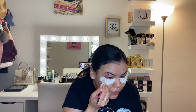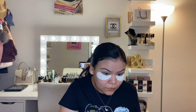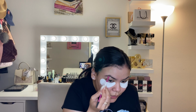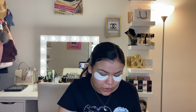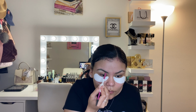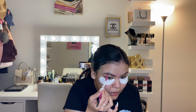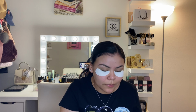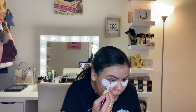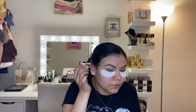So I just start lightly on the end of my brow, and then I start filling in the sparse areas. You don't need to use a heavy hand with this. Well, it's all about preference, actually. I should say that. But I try not to use a heavy hand. And then I just go over them with the spoolie.